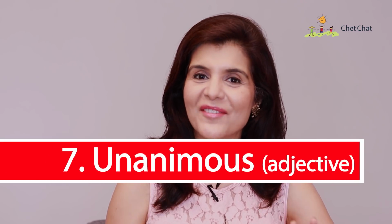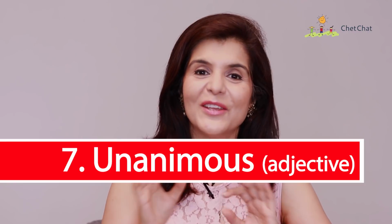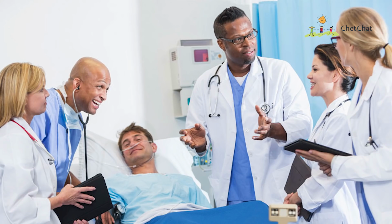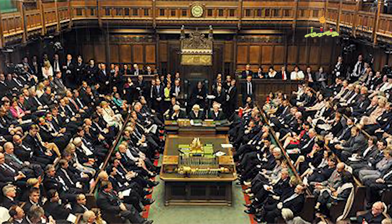Smart word number 7 is unanimous. Unanimous. When 2 or more people are in perfect agreement, you can use the word unanimous. For example, the doctors were unanimous in their diagnosis. Now, when a group of people are in total agreement, it could be a unanimous opinion, a unanimous vote, or a unanimous choice. Example, the bill required the unanimous approval of all the member states.